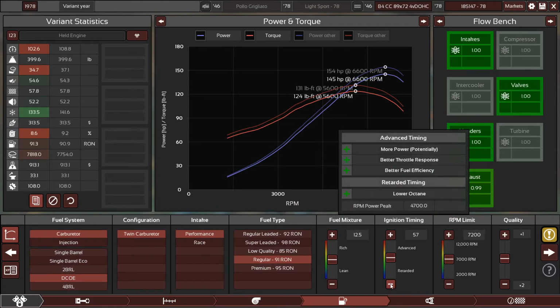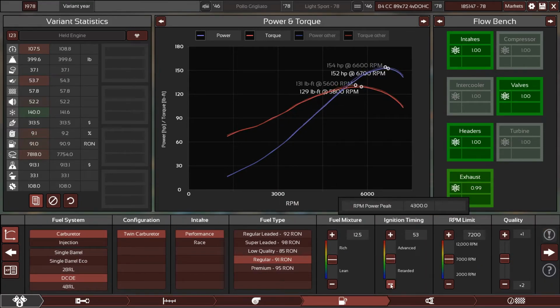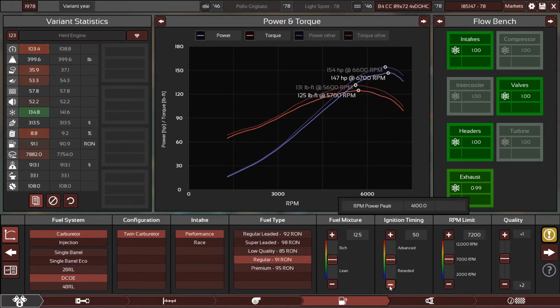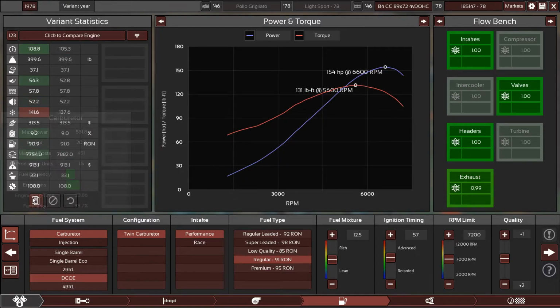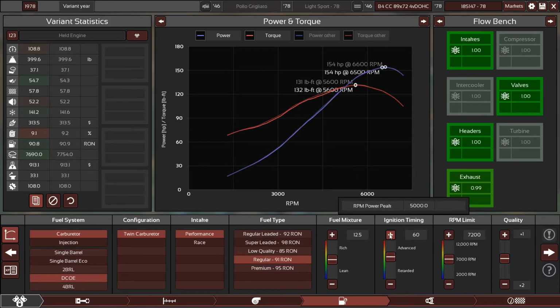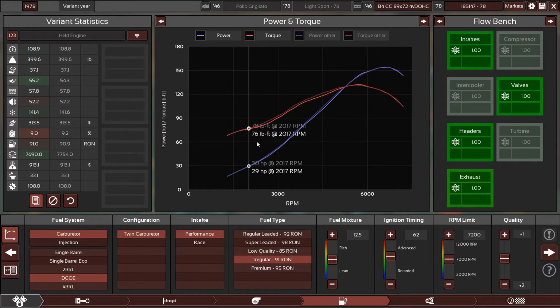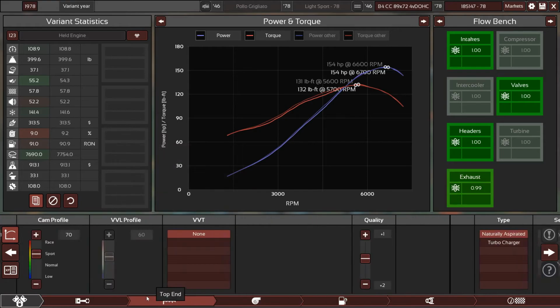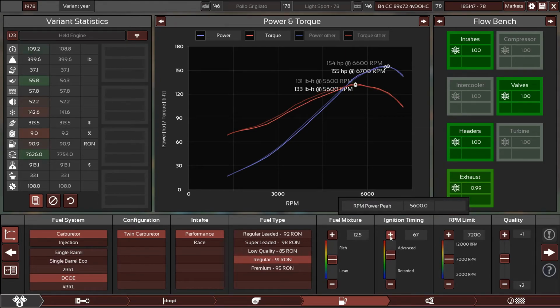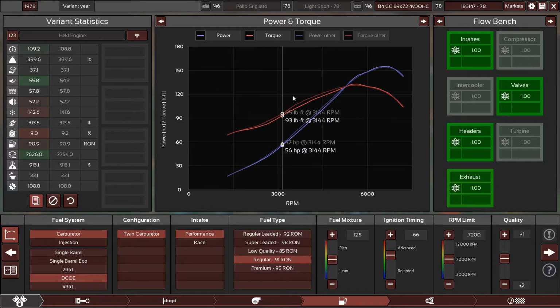Alright, tweaking the compression. No joy advancing the timing. Or sorry, retarding the timing. Yeah, that's hurting us. Hold the engine. Advancing the timing. Really not helping us. Like, you get a little bit of a burble there at 5,600 RPMs, but a little bit more of a burble, but we're sacrificing all of this low end for it.